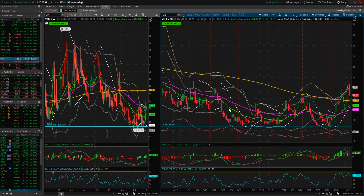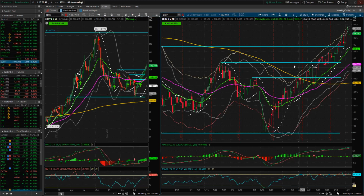If we look at the VIX, dropped back down. So we briefly hit the 20 mark and then right back down to 18 and a half or so. So VIX still struggling. Nice to see the dollar down on the session. So a decent little down day here.